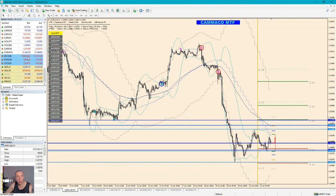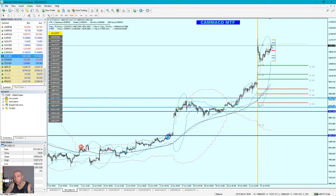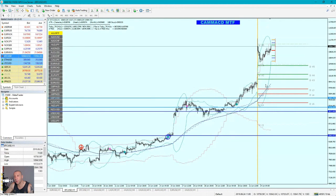So the Bitcoin dollar is here. If the price gets here, it could be a sell because we have a lot of sellers here. And down there is potential long trade, okay? See, there is a big gap, but 10,115 is close, I mean, close to the gap. So if the price gets there, I think this could be a buy trade.